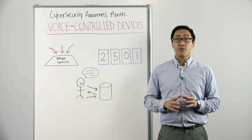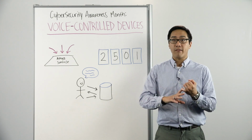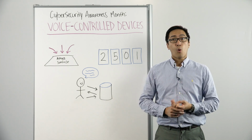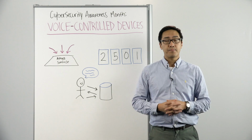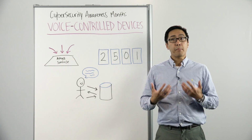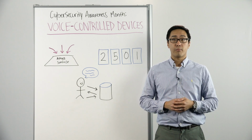Authentication can be achieved using a few types of things: things you have, such as a physical key, things you are, in this case your voice, or things you know, such as a password. Here we can add an authentication layer by implementing a PIN to prevent undesired purchases from being made.